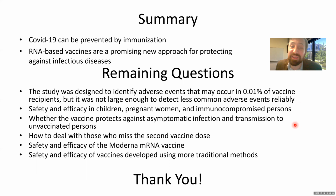Whether the vaccine protects against asymptomatic infection and transmission to unvaccinated persons is still unknown, and how to deal with patients that did get the first dose but not that second dose is also an unknown. And we don't know yet the safety and efficacy of the Moderna vaccine. That's probably going to be coming out next week or by the end of the month. And then the safety and efficacy of vaccines developed using more traditional vaccination methods is still unknown.